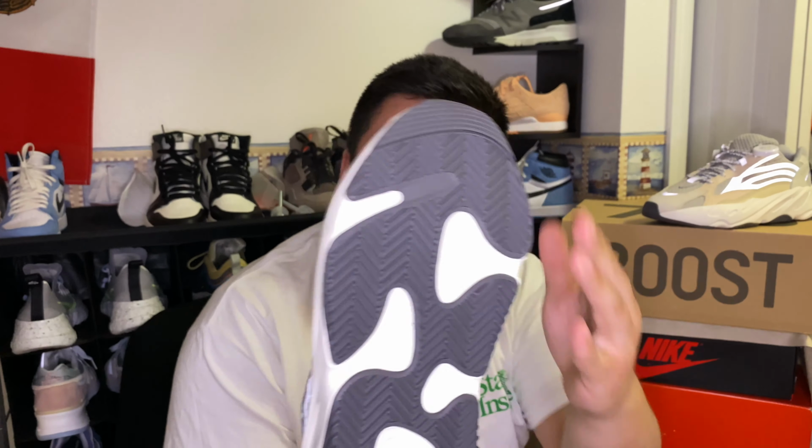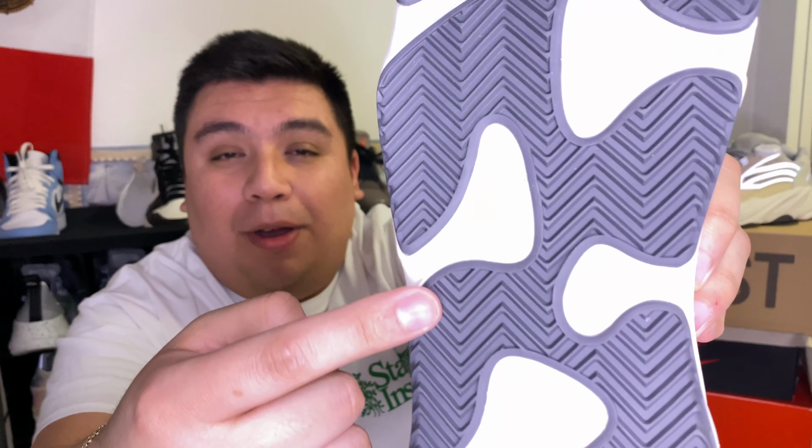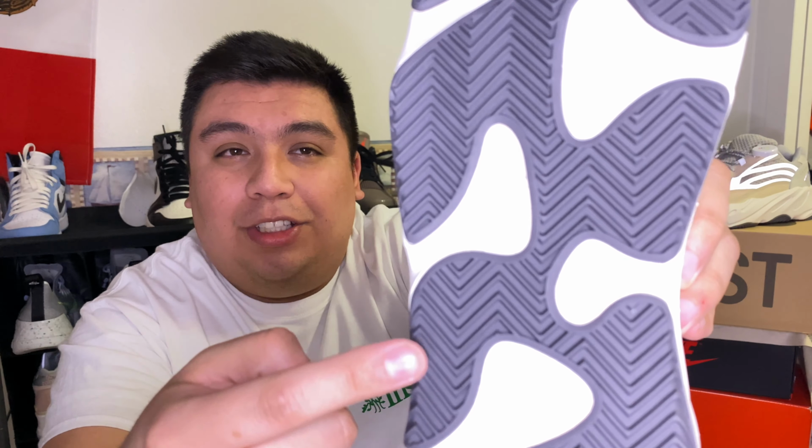Okay, yeah, these are definitely a pair of dead stock. I mean, like I said, the soles are nice and clean. If you look closely, you can see the boost at the bottom. It's untouched. Something that I like about this is how it leaves the boost exposed, so you can see it from the bottom of the heels. I actually think that's really cool when it comes to determining resale factor.